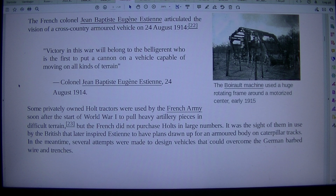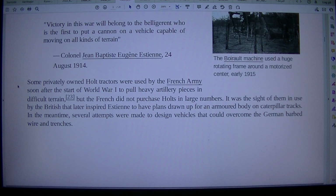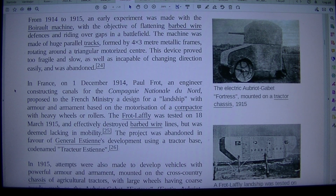Some privately owned Holt tractors were used by the French Army soon after the start of World War I to pull heavy artillery pieces in difficult terrain. But the French did not purchase Holts in large numbers. It was the sight of them in use by the British that later inspired Estienne to have plans drawn up for an armored body on Caterpillar tracks. In the meantime, several attempts were made to design vehicles that could overcome the German barbed wire and trenches. The electric Aubriot-Gabet Fortress, mounted on a tractor chassis, 1915.